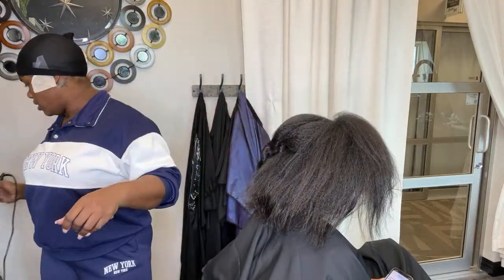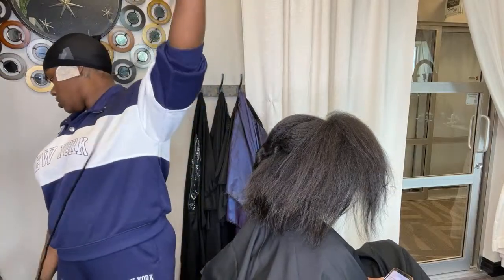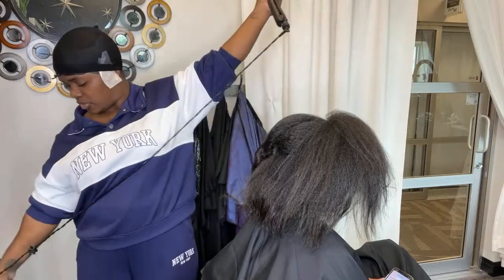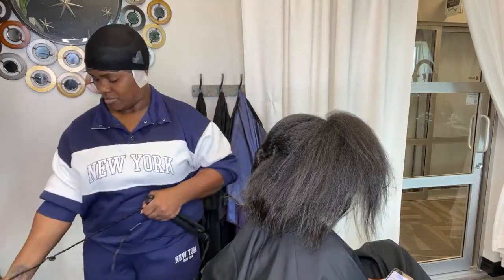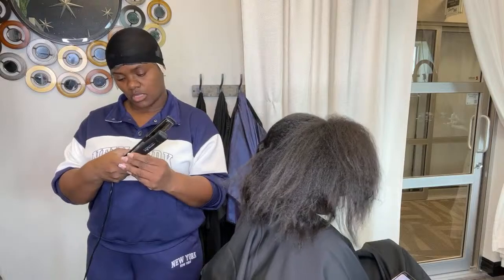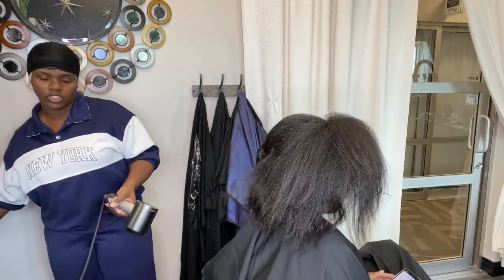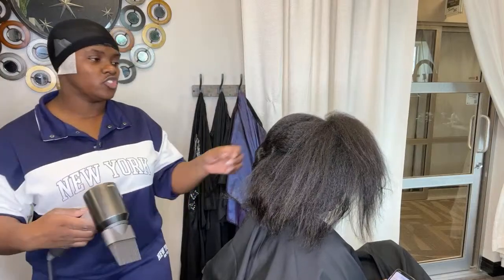And then for Nicole's hair today, I'm going to use the Elite Anniversary 1-inch iron. Okay, so I'm gonna go ahead and get that heated up. And then I'm using my Dyson blow dryer just to kind of blow her out. She is dry, but some of her ends are not dry.